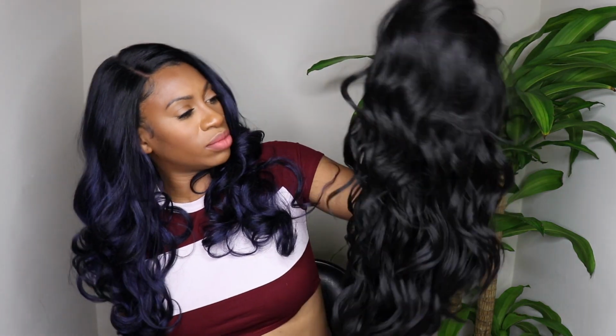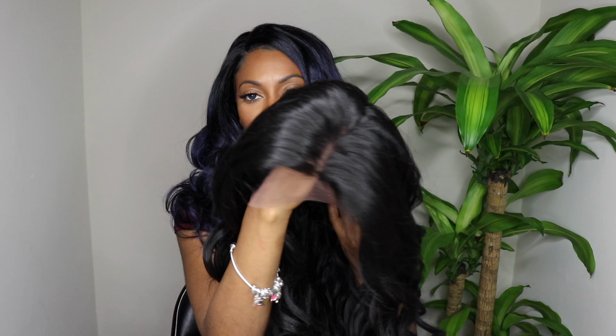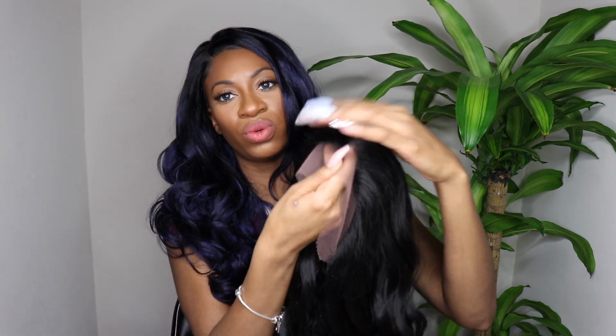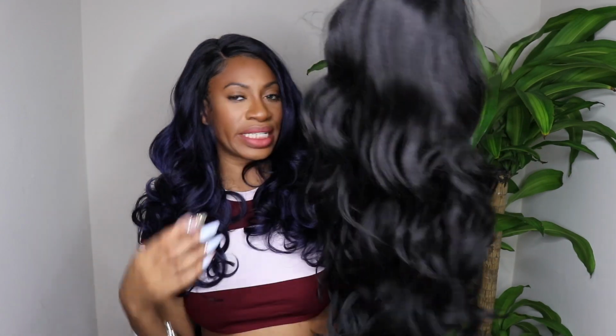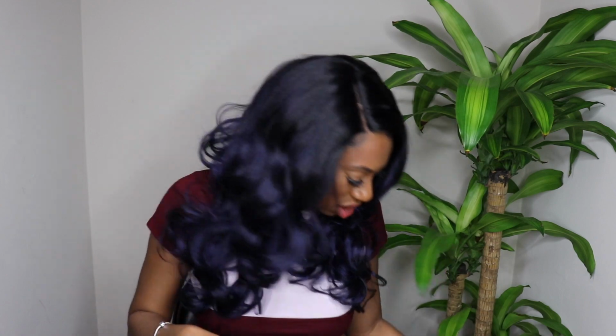It's a 1B, which is pretty dark. It's pretty, but it's definitely dark. So for those of my girls who like a dark unit, it does have some good parting. The parting definitely looks good. The hairline is a little dense. It is definitely dense, so if you wanted to wear the hairline, you could definitely pluck some or add some baby hairs. It doesn't come with any baby hairs, but the unit does have a lot of nice good layers in it, which is pretty indicative of The Stylist. I feel like their units definitely have a lot of good layers in them.